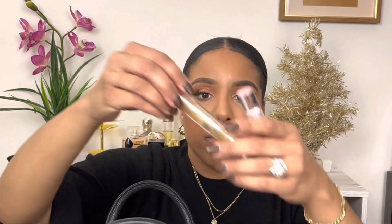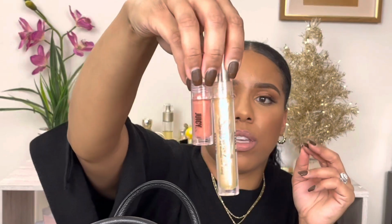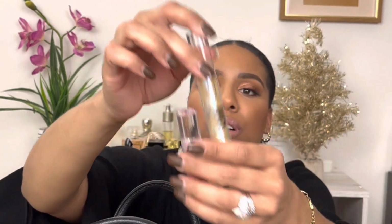Gotta have the Carmex on deck. And I have two Juicy by J lip jellies. This one's in the shade Sin Nudes, and this one is Kissmas and Sin Nudes. This one is so cute because it's like a little mini one. I'll have her link down below. Make sure you check out Juicy by J. Also have a MAC lip liner. This is in the shade Cork.